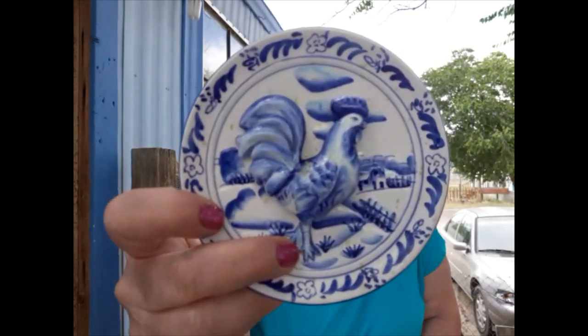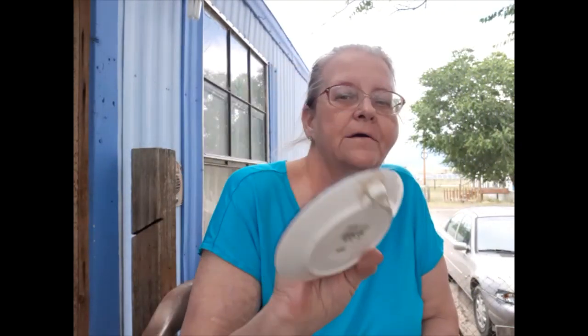This needs to be cleaned desperately, probably with a toothbrush, and it's just something somebody got at like the dollar store. It was like $3.99, but I only paid like 50 cents for it. Isn't it cute? It has its own little hanger, but I like chickens, but it's going to have to be cleaned. It's just a little decorative piece. And then we'll get this out so I can show it and then put stuff back in it.